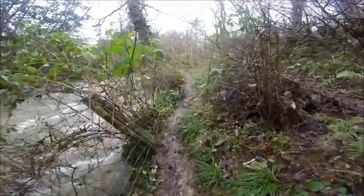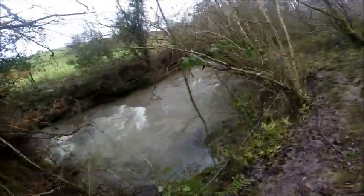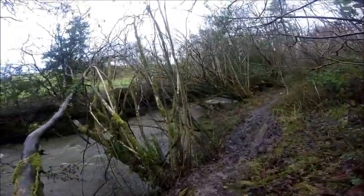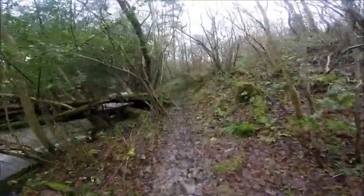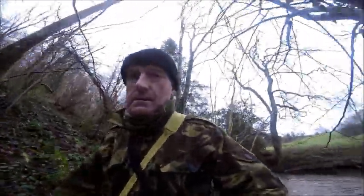Bit of a dodgy path to start with, alongside the river here, but it does widen out and flatten off very shortly. Ooh, very slippy. Whoa! I do all my own stunts. Like I said, dodgy path. God. Things I do for a cup of tea. Whew. Very high.